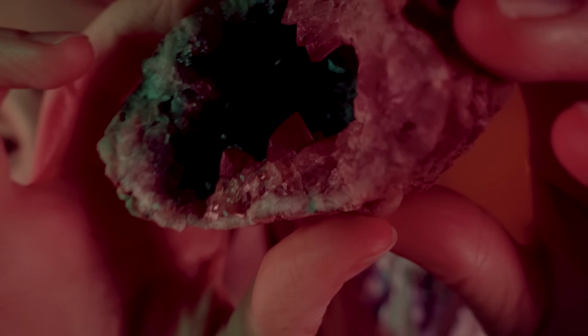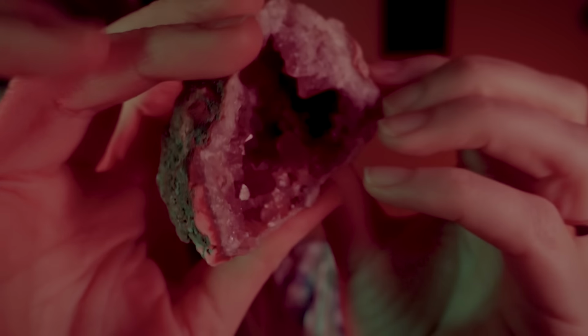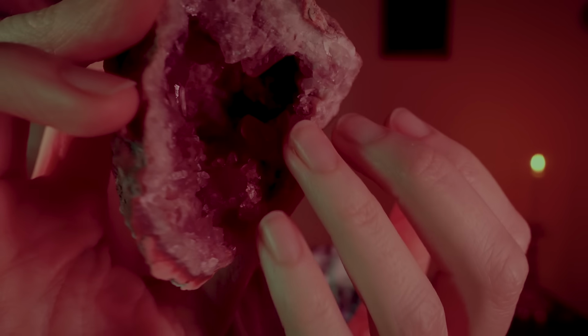And I'd love to invite you to have a little look in this crystal cave. I don't know what it is about geodes, but I really just love the imagery, the playful imagination of sending myself inside of something like this to amplify my intentions, to amplify healing, activations, manifestations. This is a pink amethyst geode. It's so beautiful.